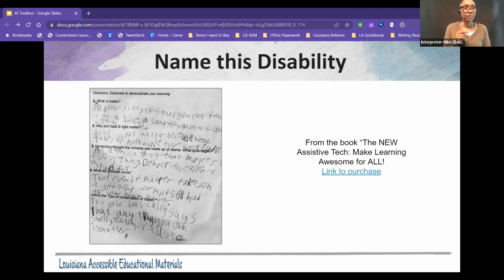How would you even know? Someone said, I cannot tell. Those are all great answers. Okay, we'll move this out of the way. So the answer is the child doesn't have a disability. This work right here is produced by a neurotypical child in 6th grade with no known disability.